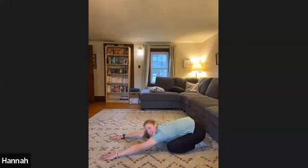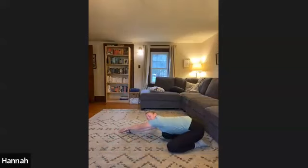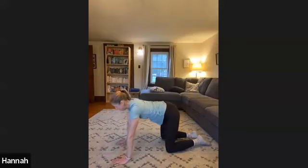This is a really nice stretch through that low back. Stretch those arms right out as far as you can. You can also walk your hands over from one side to the other and stretch on either side of the body. Let's come back up to all fours now. We won't spend a lot of time there, but try that one out by yourself if you want to.